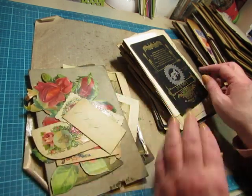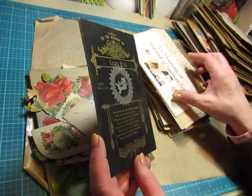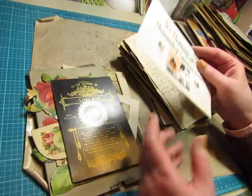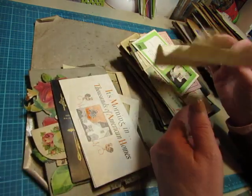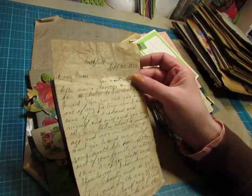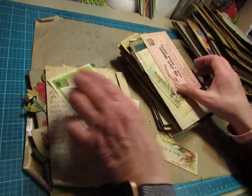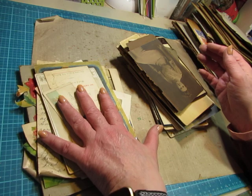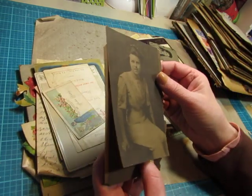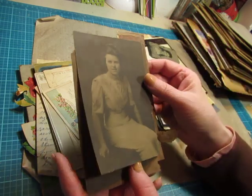Some calling cards. This is in memory of someone who died 1898. This is advertising electricity. 1888 letter. So we saw all of these. All of these things were just stuck in the back of the book, loose. She was on this card, and I think she was just stuck into the back of the book.